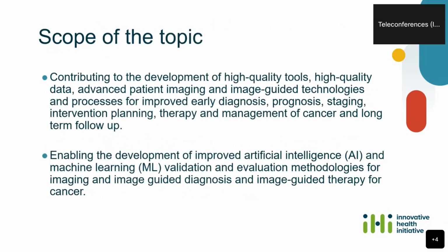The scope of our topic is to contribute to the development of high-quality tools, high-quality data, advanced patient imaging and image-guided technologies and processes for improved early diagnosis, prognosis, staging, intervention planning, therapy, and management of cancer, as well as the follow-up of patients in the long term. As you see, the scope is very broad.